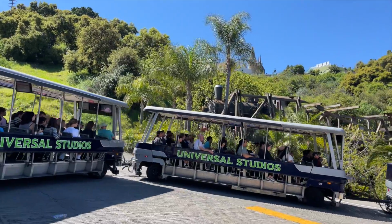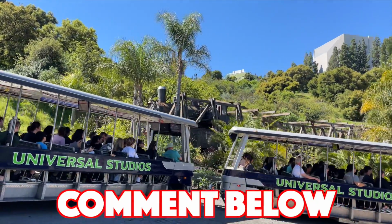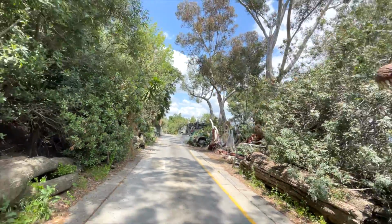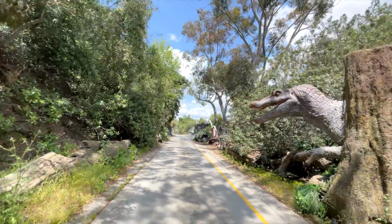I'm pretty sure this is the train you can see right next to the entrance to King Kong. Comment down below if this is the one. He's the one. It also looks like Universal is gonna add some more dinosaurs to this tour.